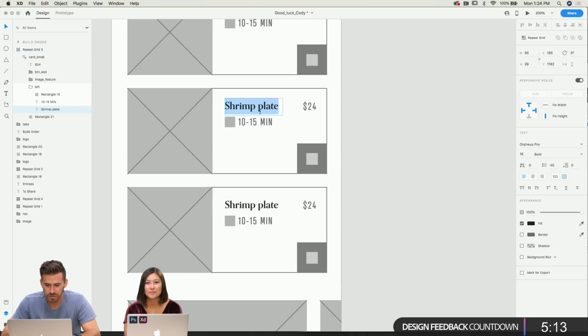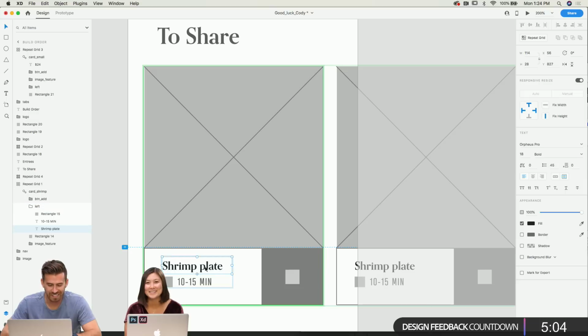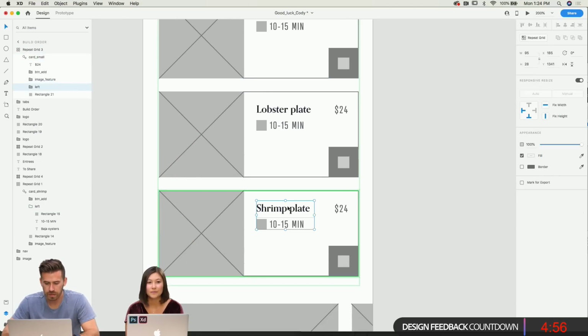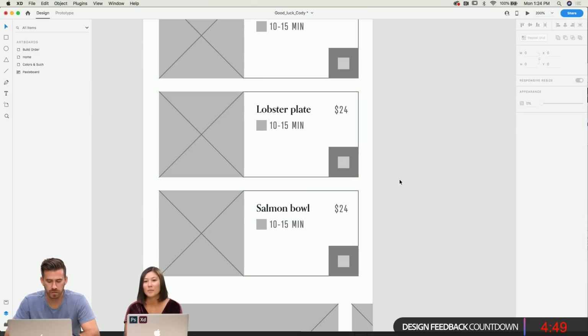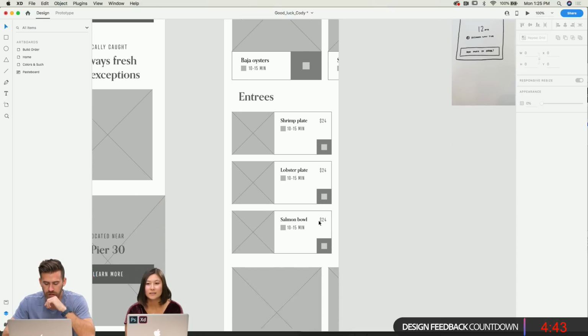I'll just rename some of these. We'll say lobster plate. I gotta put oysters on this one because it's to share. It has to happen, yeah. We'll do some Baja oysters. Maybe a salmon thing. Salmon bowl. Oh, bowls are pretty popular. I'll get a salmon bowl. Okay, that's definitely, see, we got something for everybody. Yeah, some variety. So we have our to share entrees.